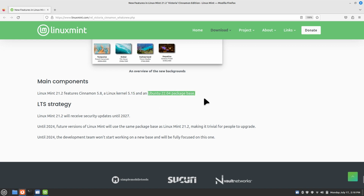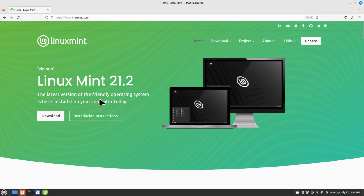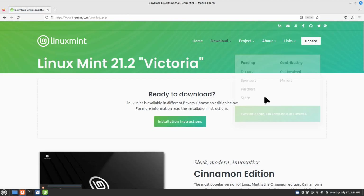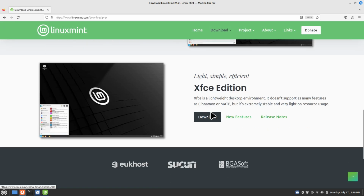It's based off of Ubuntu 22.04. There's also LMDE 5, the Linux Mint Debian Edition. It's also available on Linux Mint's website, on the home page under downloads right here. In general though, Linux Mint 21.2 comes directly off of Mint: Cinnamon, MATE, XFCE.